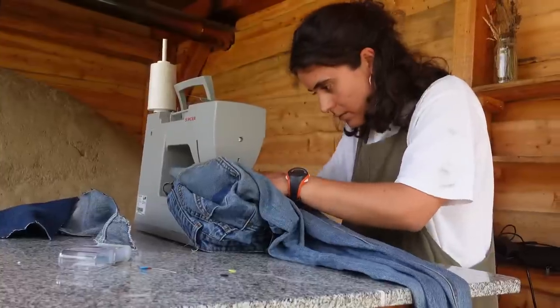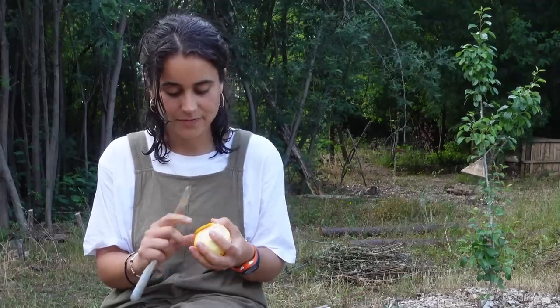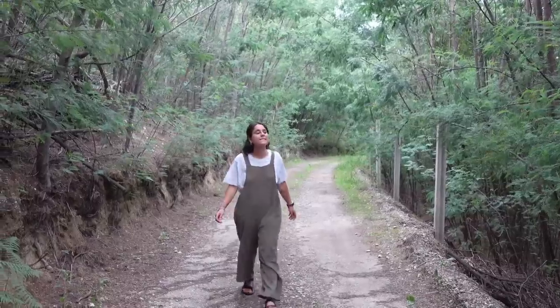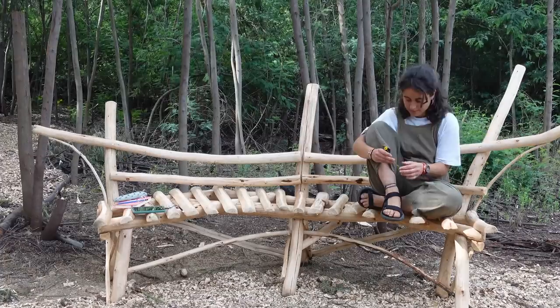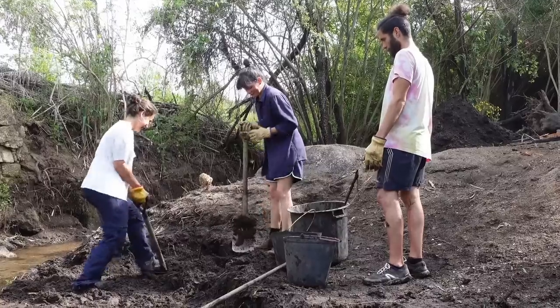I also like sewing and repairing clothes, and I am interested in how to produce new materials out of organic waste. Believe it or not, we can create a material from this orange peel. To be honest, the future is kind of blurry for me. I go step by step, figuring out what comes next, but for sure learning along the way from the amazing people I meet.